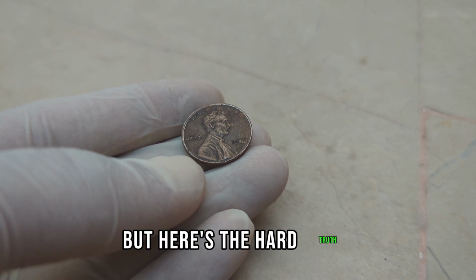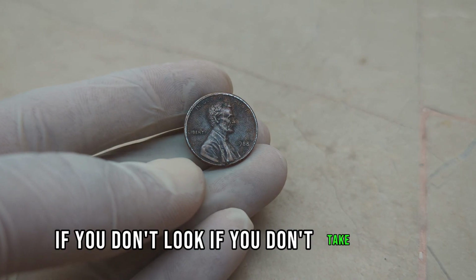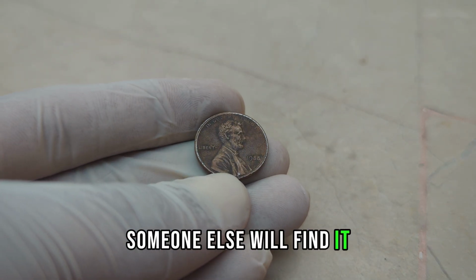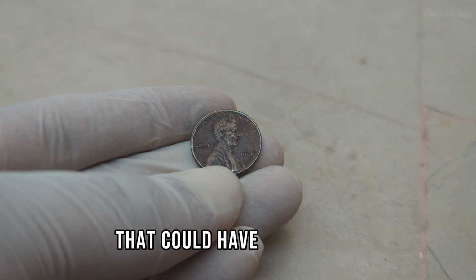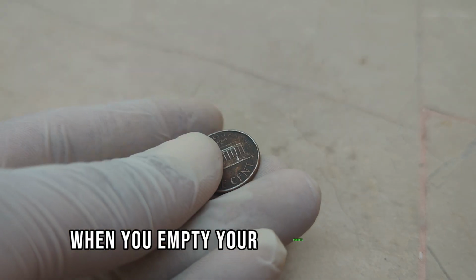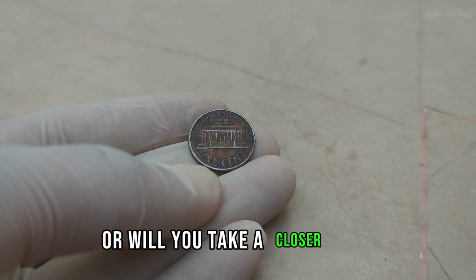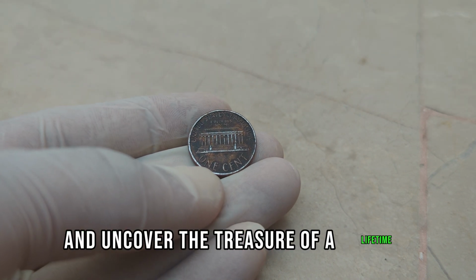But here's the hard truth. If you don't look, if you don't take action, that penny will slip away. Someone else will find it. Someone else will live the dream that could have been yours. When you empty your pockets tonight, will you pass over your pennies? Or will you take a closer look and uncover the treasure of a lifetime?